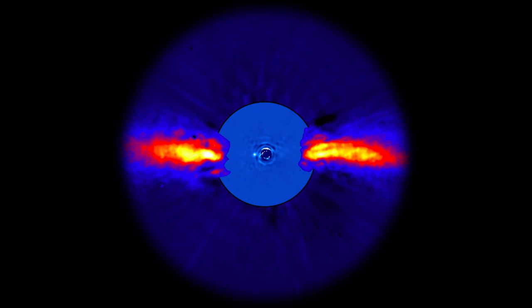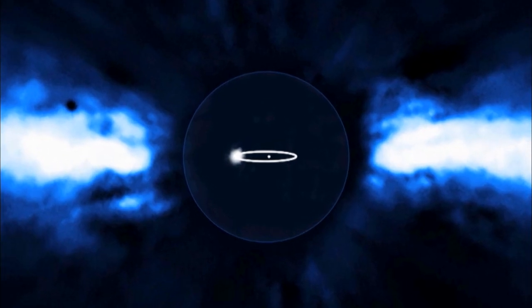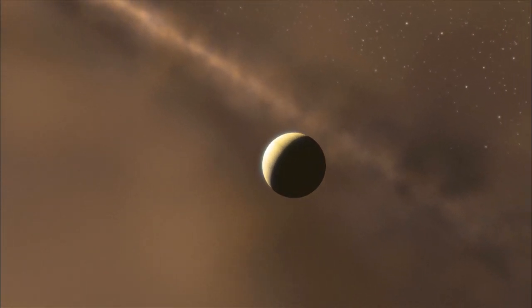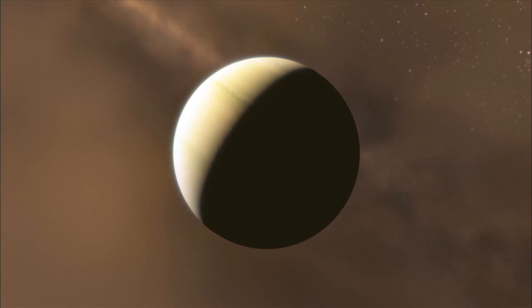It looked promising, so they waited. 6 years later, their suspicions were confirmed. By 2009, the object had moved to the other side of the star, clearly showing that it is a planet orbiting around Beta Pictoris. The planet is estimated to be 8 times more massive than Jupiter, not a place where we would expect life to emerge. But where one planet exists, there could be more.